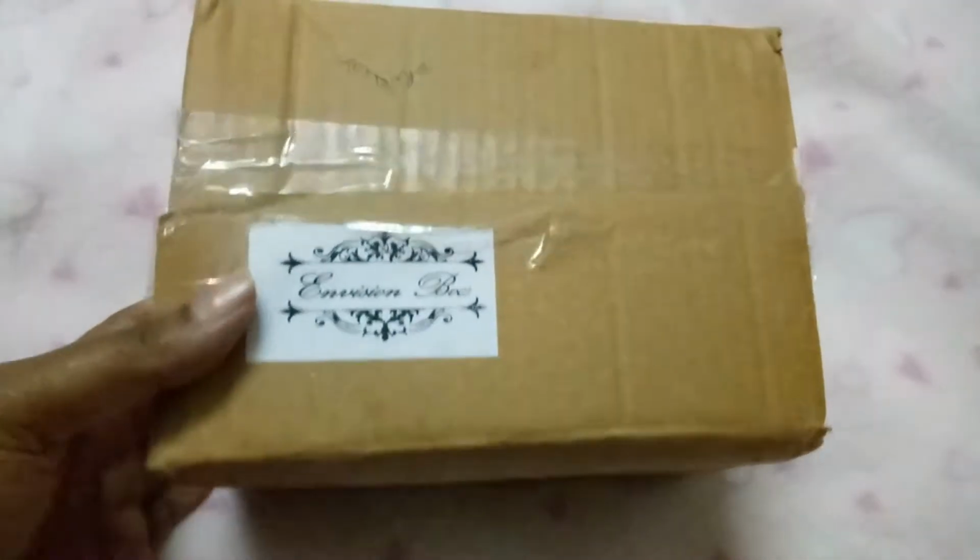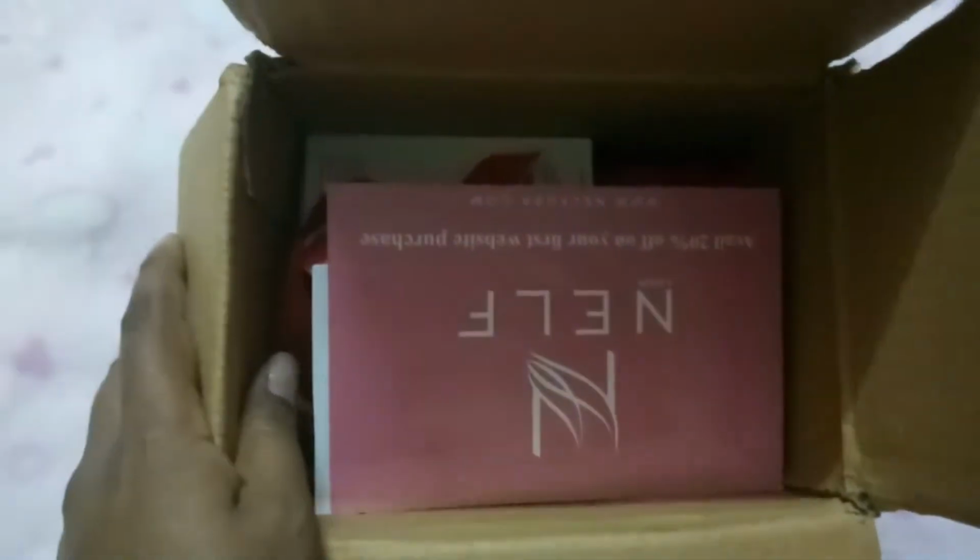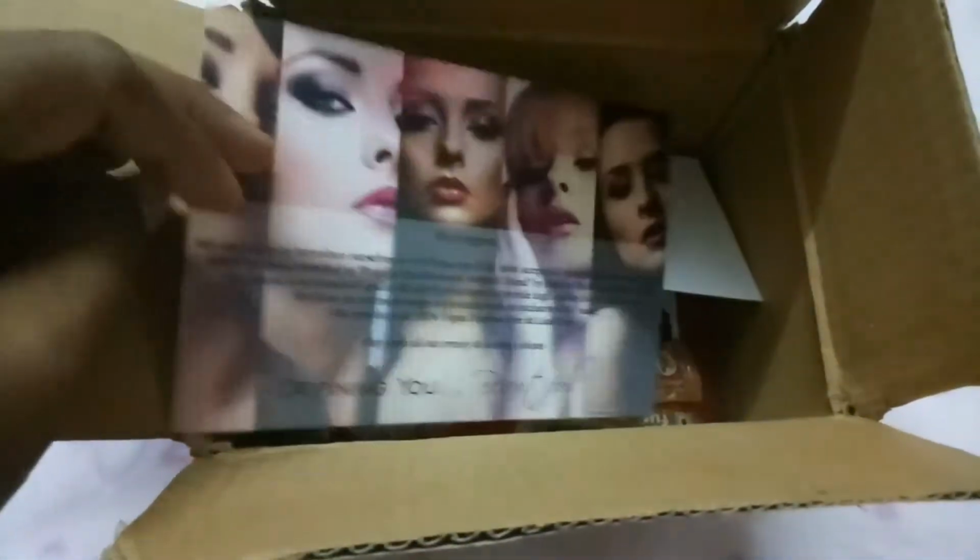So today I'm here with the unboxing of Envision box for the month of January. Wish you all a happy new year and I hope everything comes well this year. So let me see what all I've got. I've opened it but I've not seen the contents.